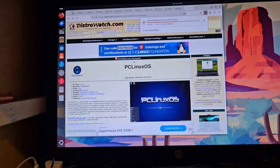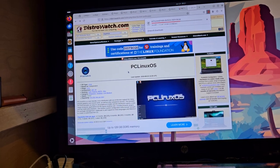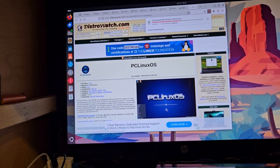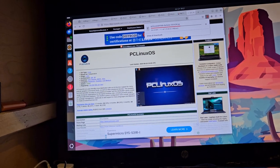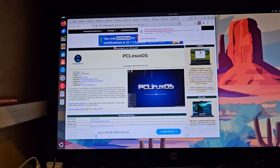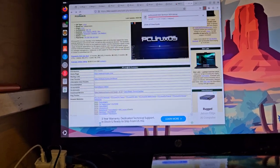This thing, like I said, I wanted to try because I had used PC Linux OS in the early 2000s, and I really liked it. I thought it was really clean looking, and it was very similar to a Windows kind of feel back at that time. I think we were still running XP mostly, and it had a very XP kind of feel to it. It's been around for a while, obviously.